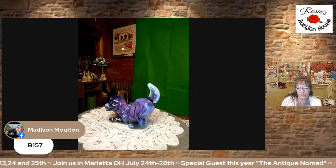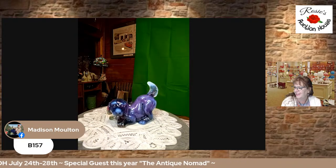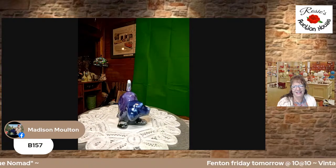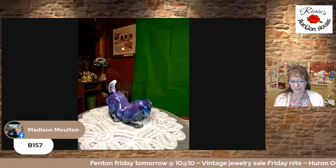Where are those mice? I don't know. They haven't made an appearance tonight. They were here a couple nights ago. And these were real mice. Yeah. Not glass mice. They were chasing each other.